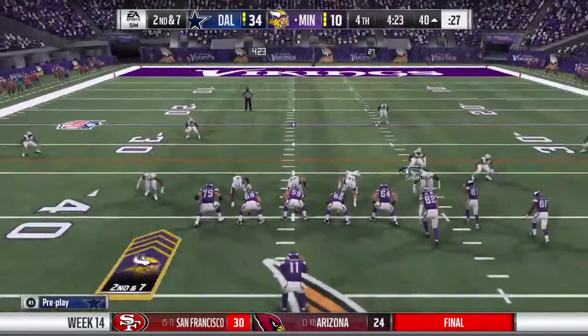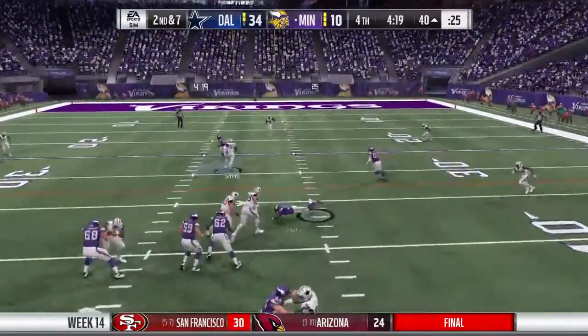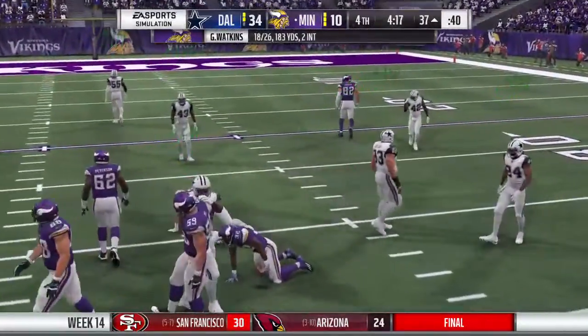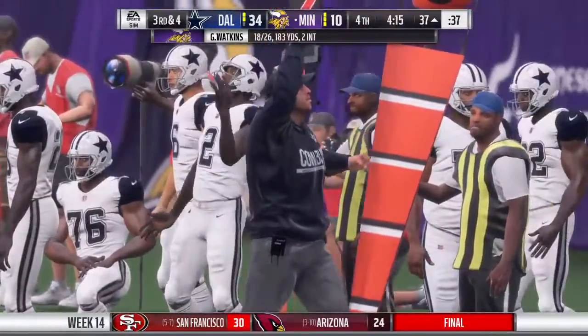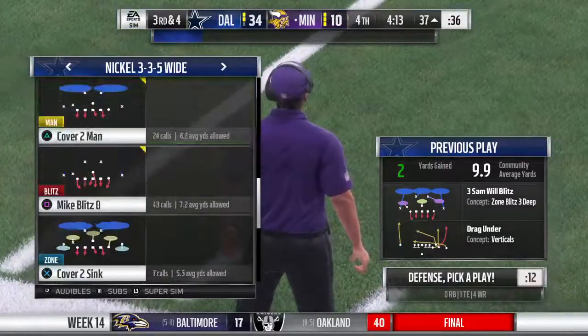Let's go! 3-19! Looking to throw on second down. Watkins throwing for his running back, and he's got him, complete. It'll be a pickup of just 2, and that'll lead here to a third down.